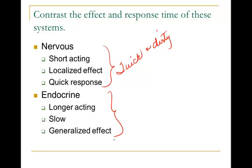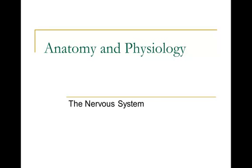And then the longer acting, the endocrine, it's slower, generalized. It's there for the long haul. Okay? And the effect is the same. Clip number 2.